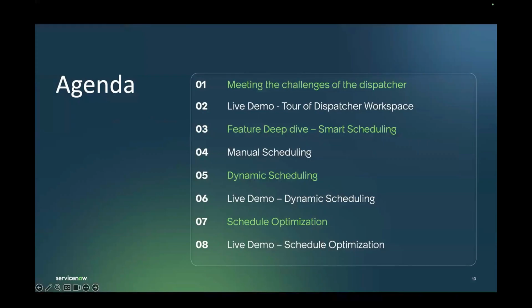All right. Now let's dive into the agenda for today's topic. Today we're going to be covering the dispatcher workspace. I think it's very important that we drill into meeting the challenges of the dispatcher and why even this amazing feature. We'll do a quick tour of the dispatcher workspace, show you some features, and then go into smart scheduling. Because one of the core aspects of being a dispatcher is scheduling.